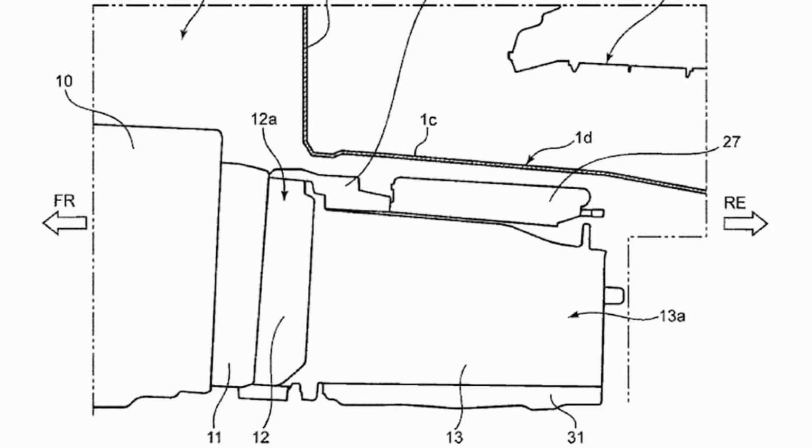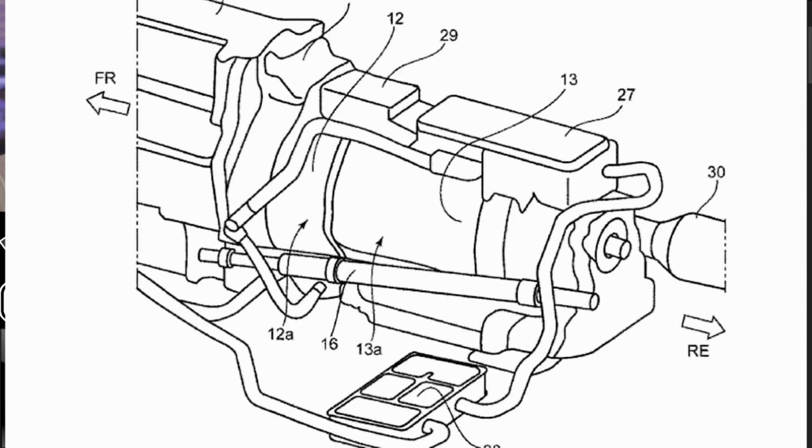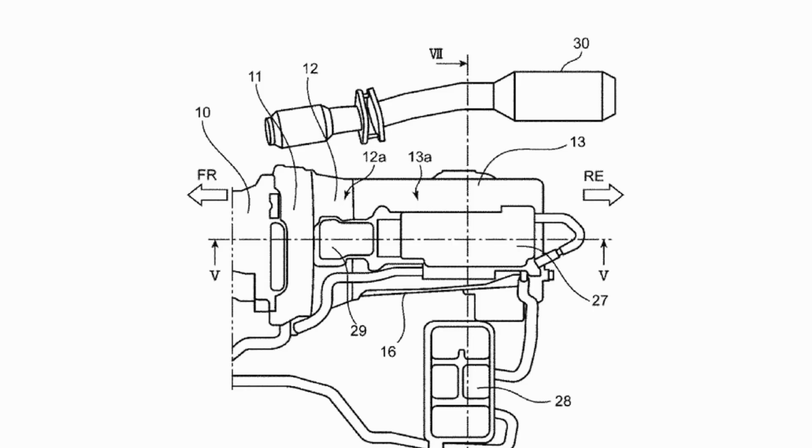And going to the description, the vehicle includes a longitudinal engine, a motor, a transmission, and an inverter. The motor is located behind the longitudinal engine. The transmission has a transmission casing and is adjacently located behind the motor. The transmission is arranged below a floor tunnel, and the inverter is mounted below the floor tunnel and on an upper portion of the transmission casing.